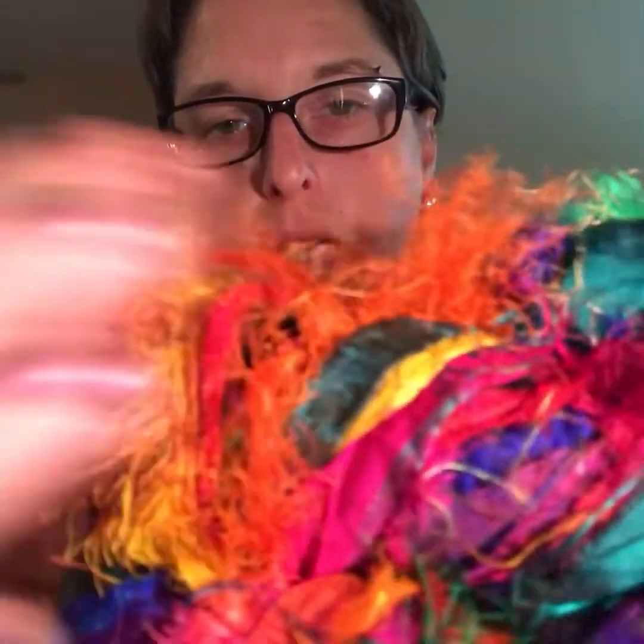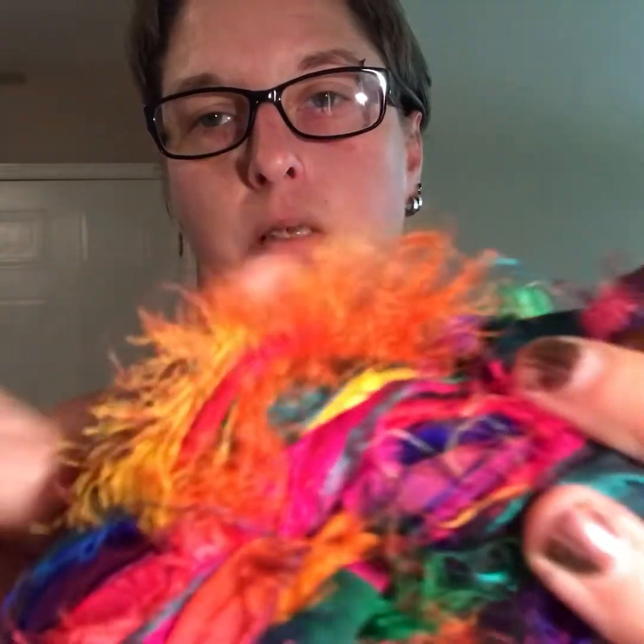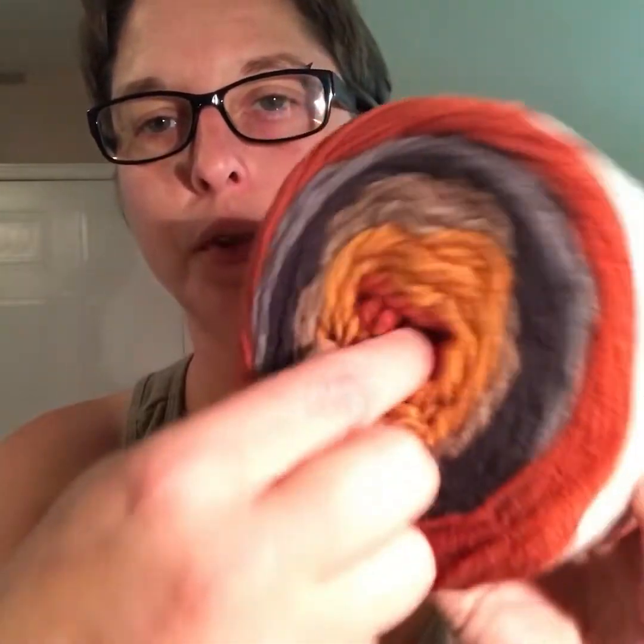Here we go, there's some eyelashing. Eyelashing is basically just allowing the yarn to fray. T-shirt yarns are novelty yarns as well. Basically anything that is not a traditional yarn, not the standard yarn you would use for knitting, is anything that will add interest or texture to your projects.